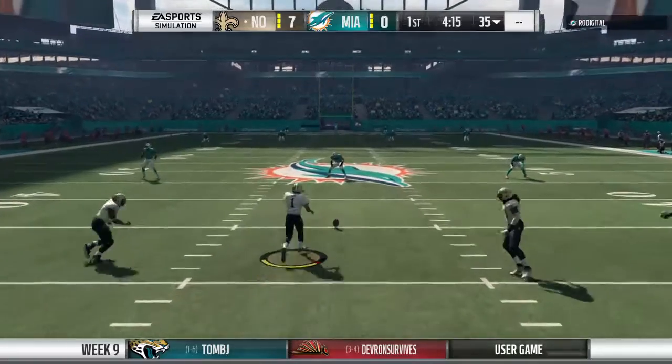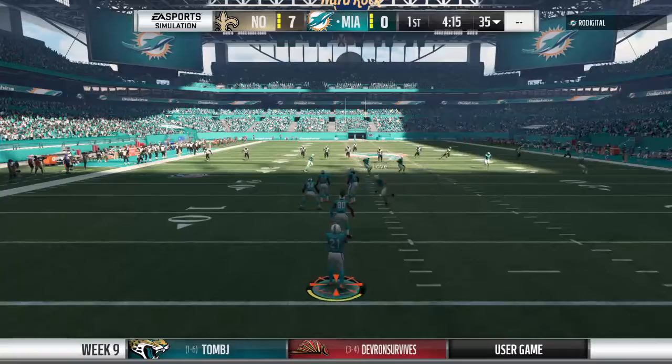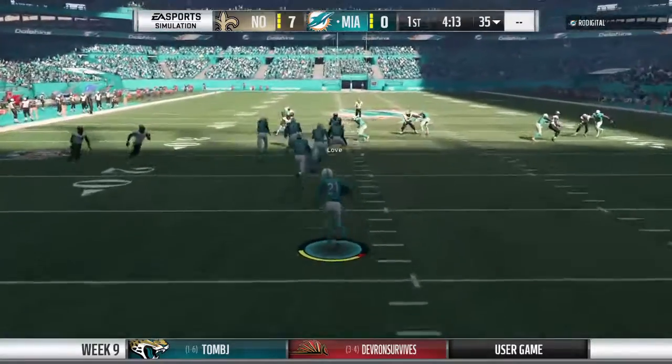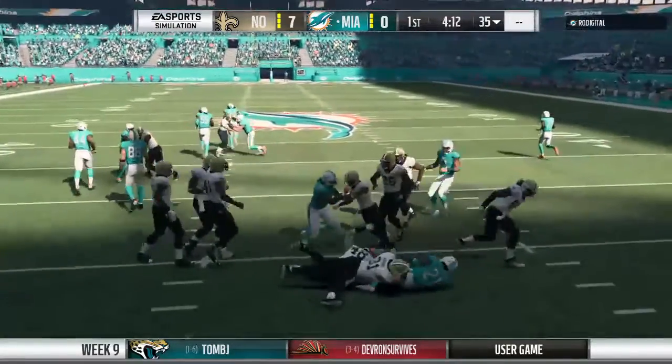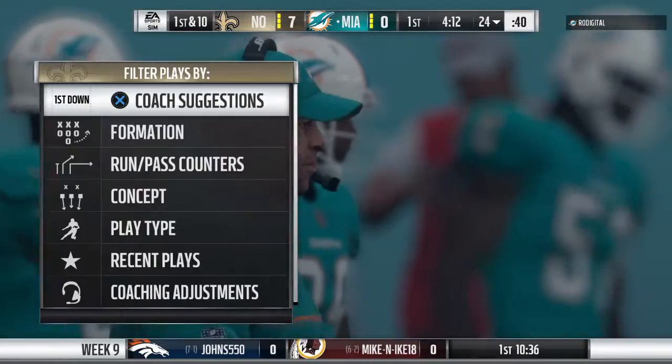Kick this one away. This will be taken in at the 1. And he'll be brought down at the 23, make it the 24-yard line.